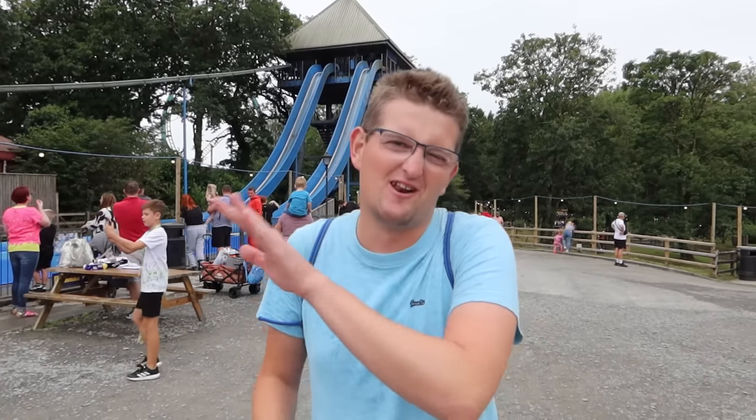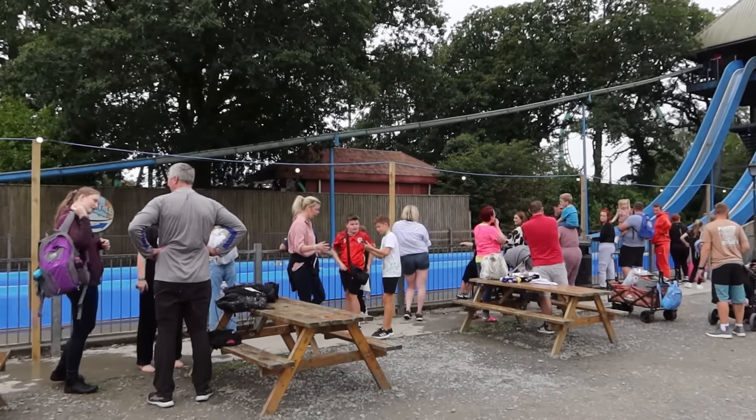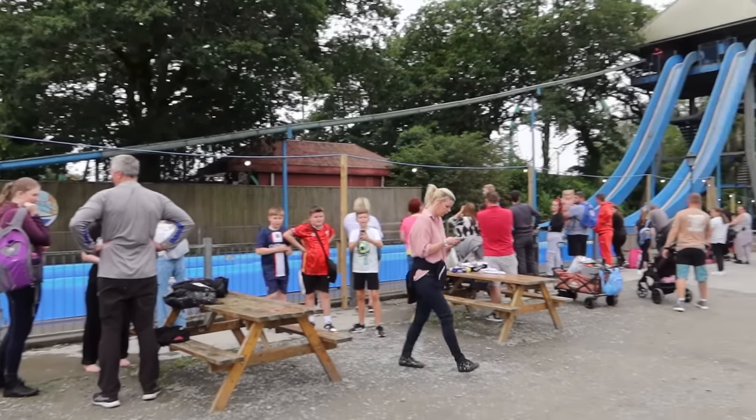If it was a bit warmer, I would have intentionally fallen in. You can do it. It's good fun. And I'm sure someone else will do it in a minute. But look at this. It's like a spectator sport. Look at the crowds here. Everyone's loving it. Imagine, there's about 100 people all around here, all watching it. Everybody's sat on the benches, and that's amazing good fun.